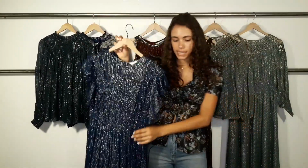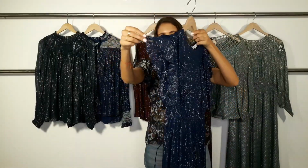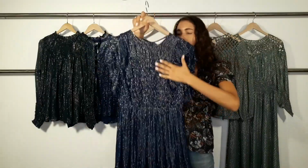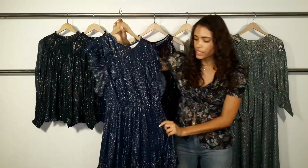Here is our maxi in the navy group. I love this flutter sleeve. It just looks so beautiful with that viscose. It lays really nicely. We have full ruching at the top, a higher neckline, and this is going to cinch right at your smallest point on the waist.